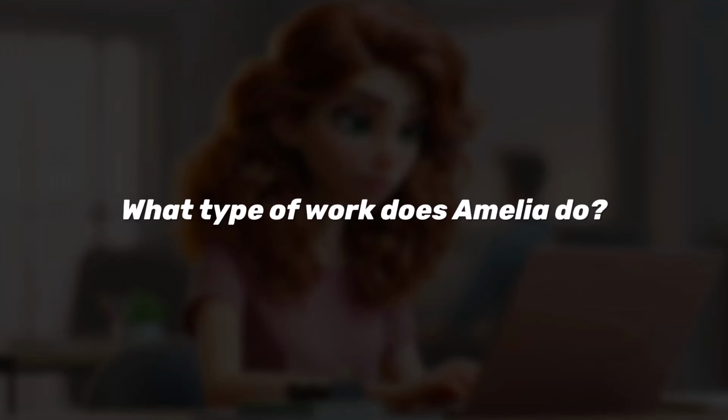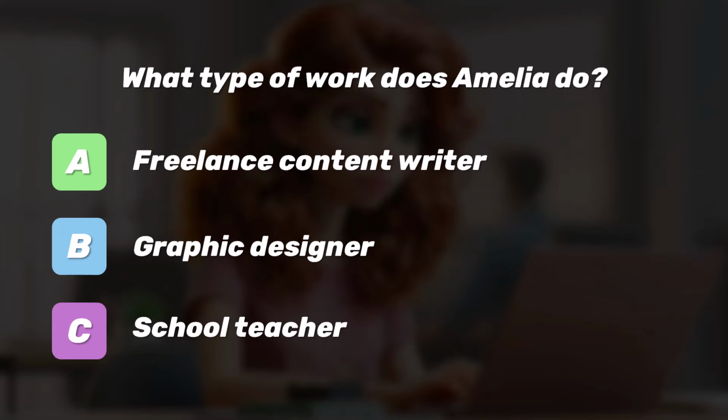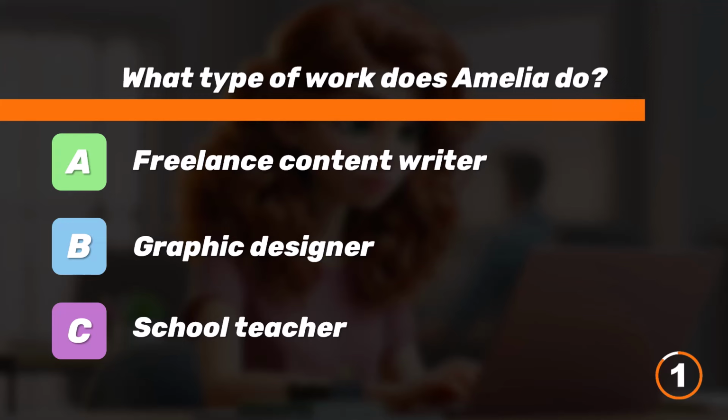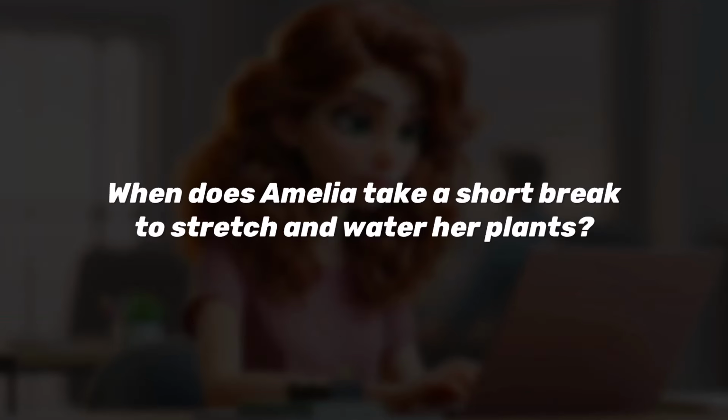Question number 3. What type of work does Amelia do? A. Freelance content writer. B. Graphic designer. Or C. School teacher. The correct answer is A. Freelance content writer.